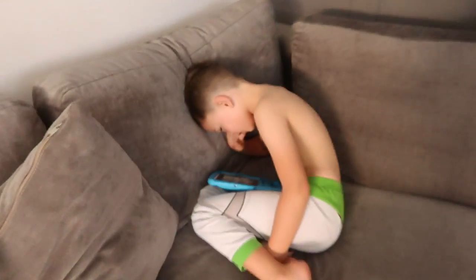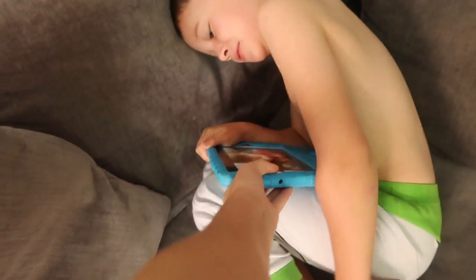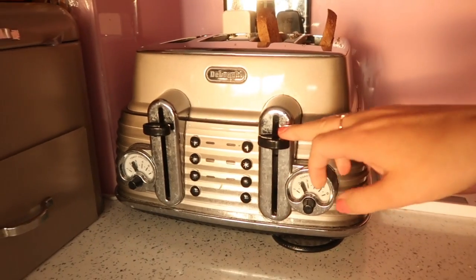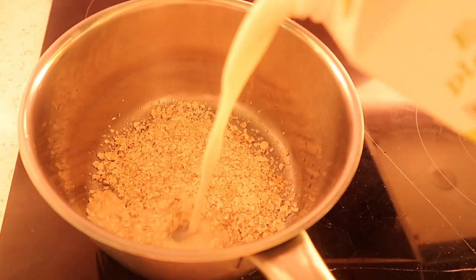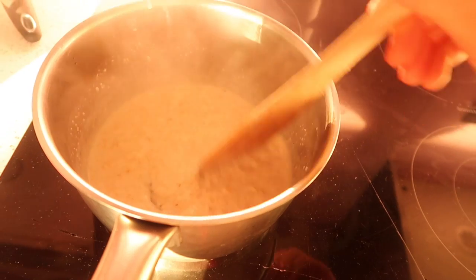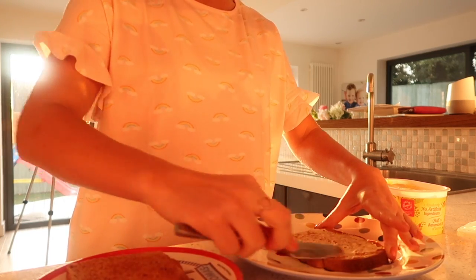The hardest thing about this day was taking the technology away from the children. Obviously there were no iPads and things like that back then. For breakfast they would have toast, cold cereal, porridge and things like that. I'm actually making porridge on the stove this morning because obviously they didn't have microwaves. I would normally do it in a microwave, and I'm just making simple toast.